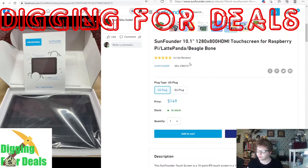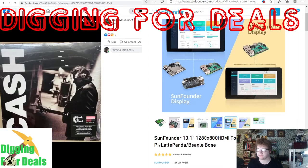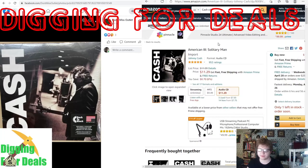I just really want it because eventually I could make like a little arcade counter where it has a bunch of screens and you can play on it. This one was a pain to find. American 3: Solitary Man by Johnny Cash.